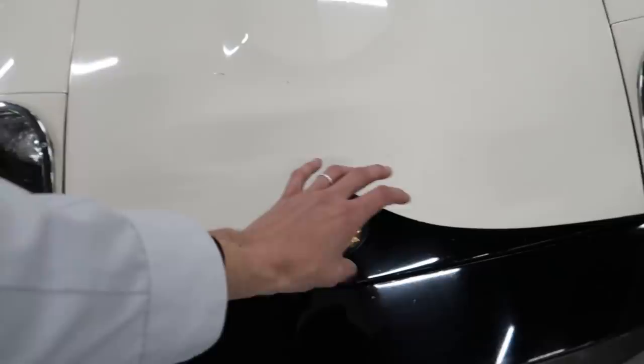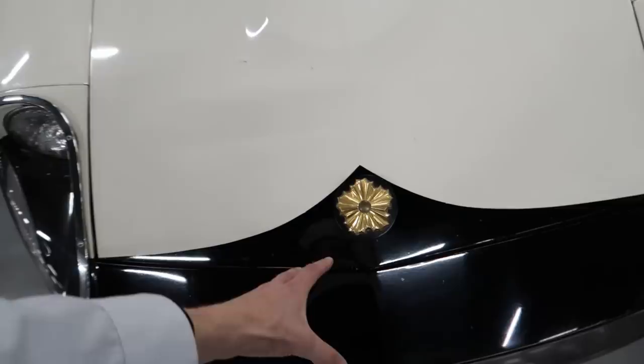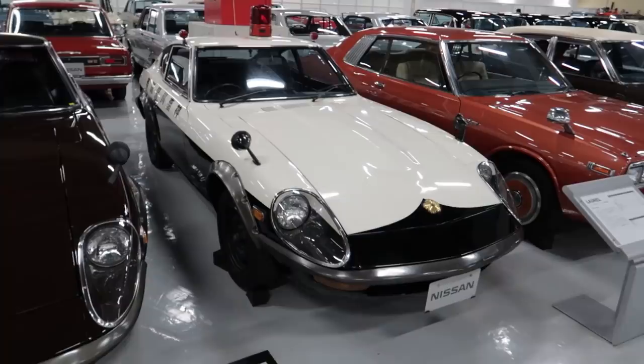So if you've stolen one of these off a police car, or if you have one in possession for some reason, you can get into a lot of trouble here in Japan, like a lot of trouble. So a lot of people just paint them on or make fake ones. But yeah, that's a real one. So there's probably some special agreement there. But yeah, this is a real police car, was used back in the day, 100%, super cool.